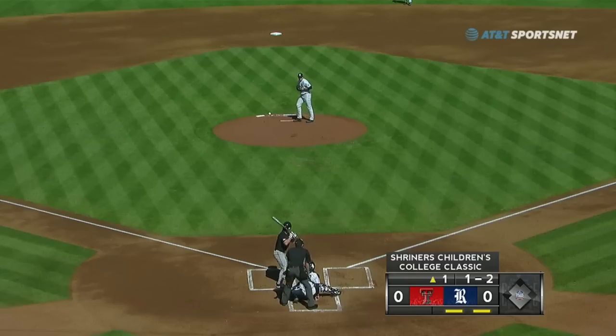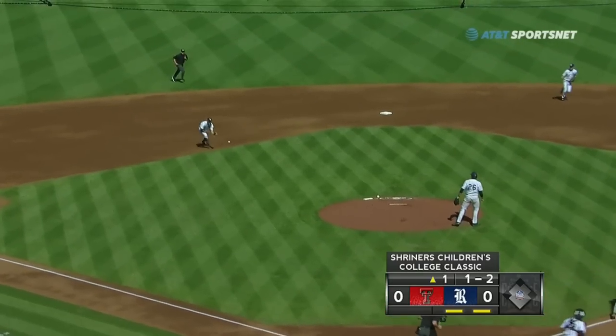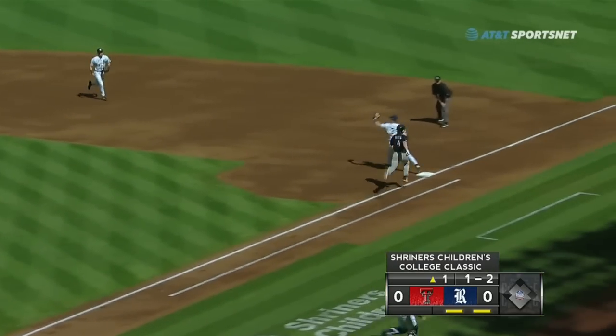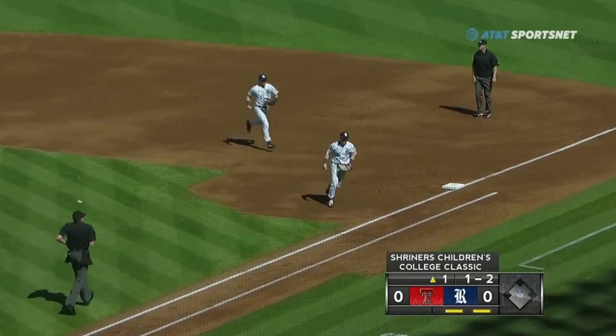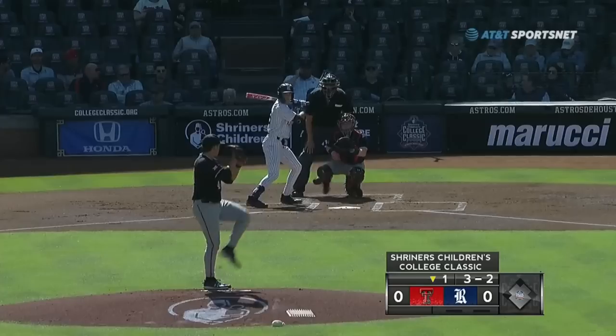He came in as a catcher, transferred from Dallas Baptist, and now is manning third base for the Red Raiders. Shortstop Johnson flips it over, and it's an easy 1-2-3 for the right-hander Parker Smith.